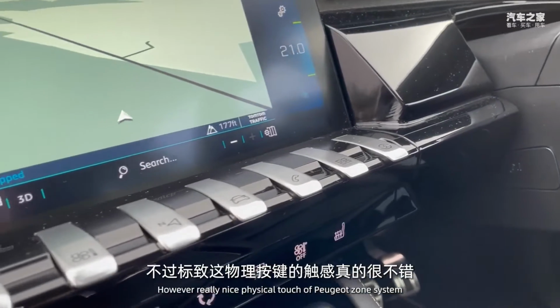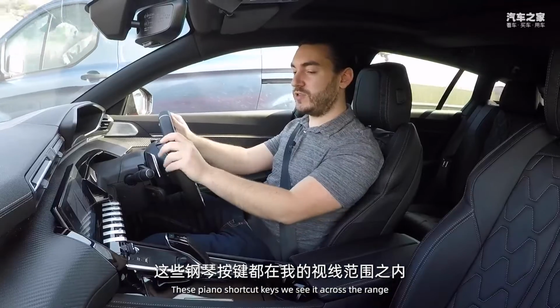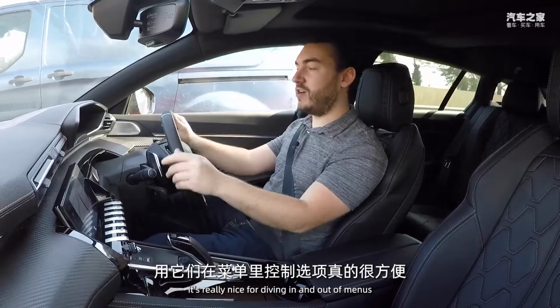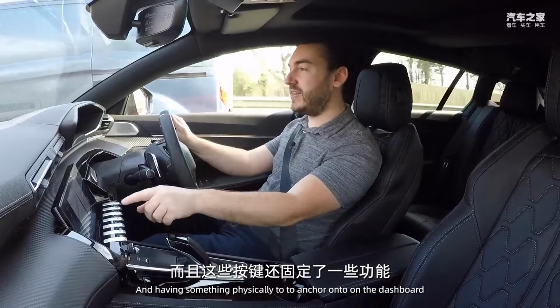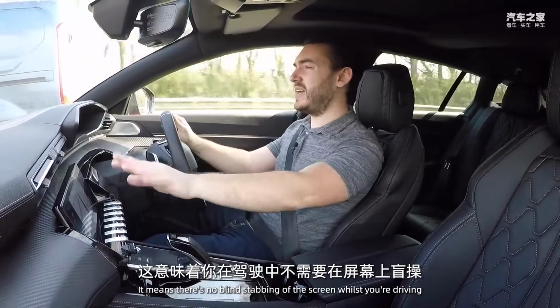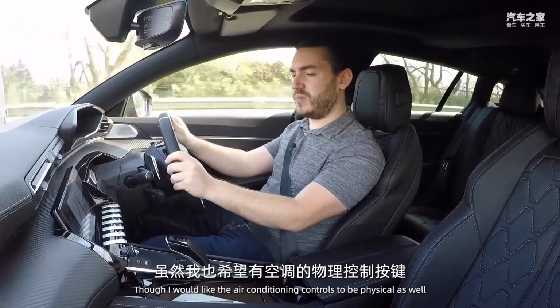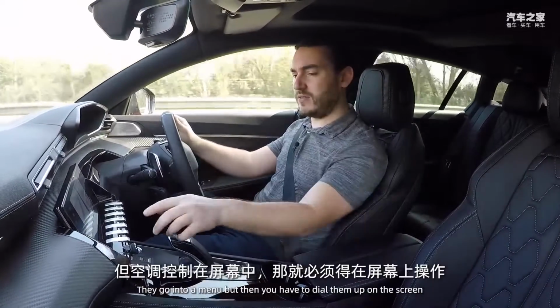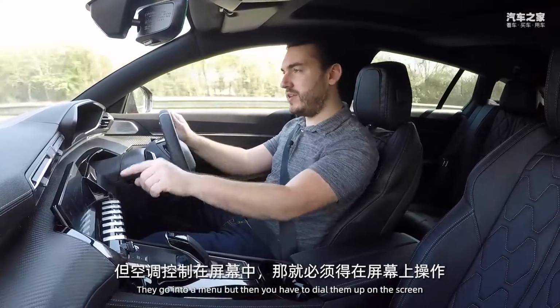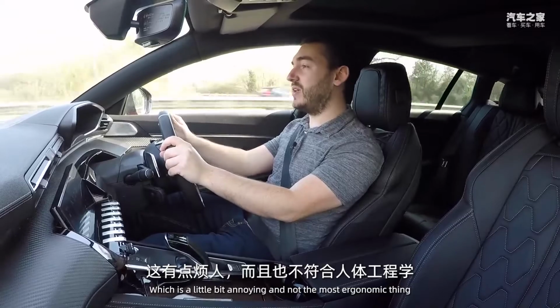However, a really nice physical touch of Peugeot's own system are these piano shortcut keys. We see it across the range. It's really nice for diving in and out of menus and having something physically to anchor onto on the dashboard. It means there's no blind stabbing of the screen whilst you're driving, though I would like the air conditioning controls to be physical as well. They go into a menu, but then you have to dial them up on the screen, which is a little bit annoying and not the most ergonomic thing.